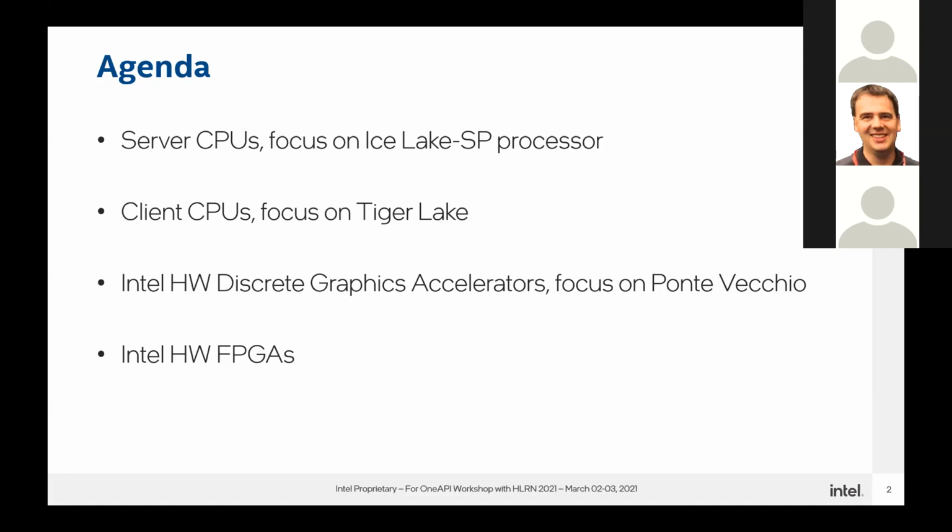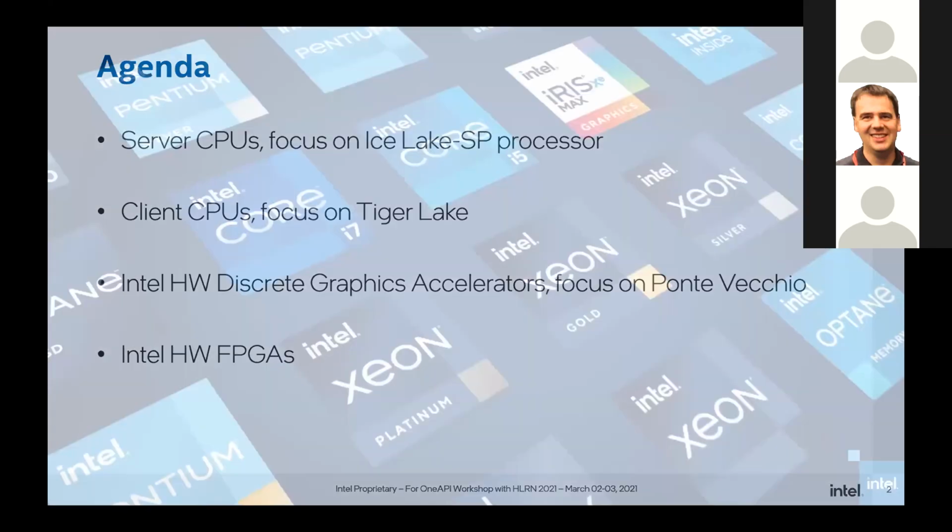As you know, Intel has been in the design for integrated graphics in processors for a long time. And we are now getting these graphic solutions out of the processor into discrete solutions. I will talk about that, and I will focus on Ponte Vecchio, which is the solution for the exascale type of machines that everybody wants. And then I'll have a few slides on other accelerators that are the FPGAs, the Stratix 10, and the Agilex FPGA.